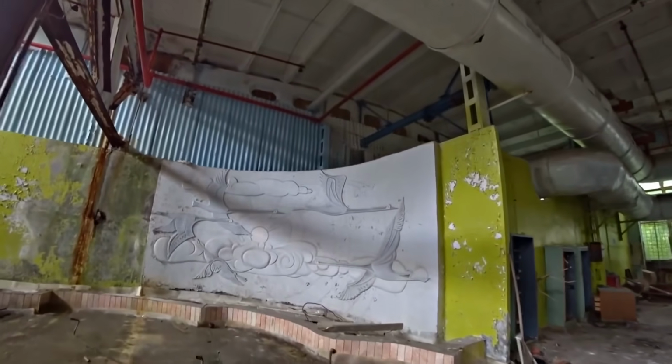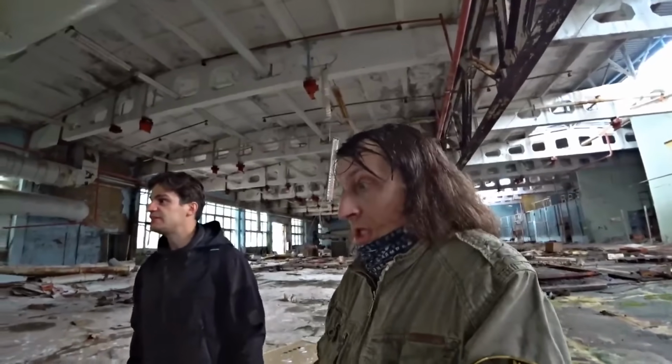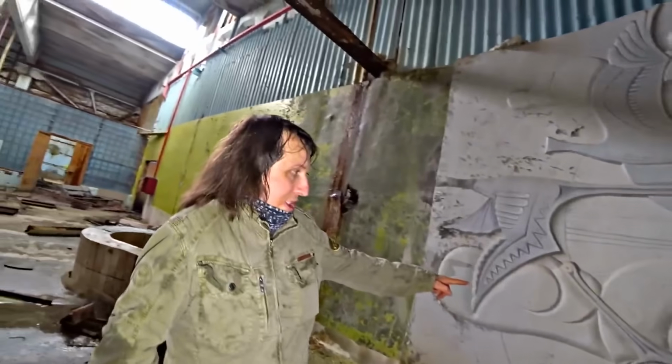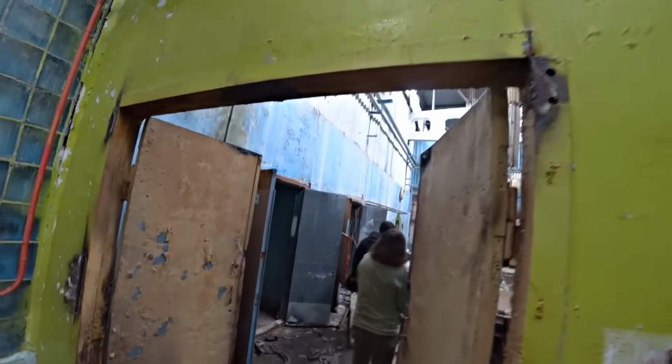Can you imagine, fountains were made for the workers in the USSR? Yes, they worked, then came here, recharged their batteries and went on to work. Most likely even the fish swam here then. I don't get it whether this bird is feeding or something else. Fish at the plant. I've never seen this anywhere else.